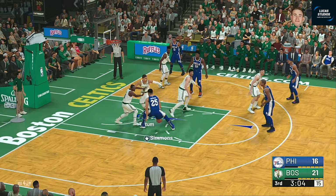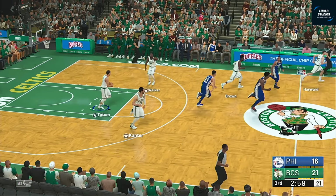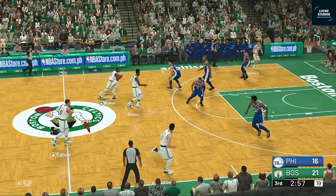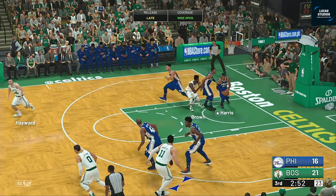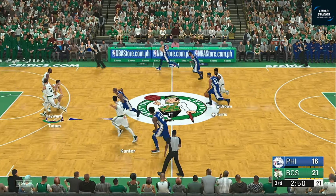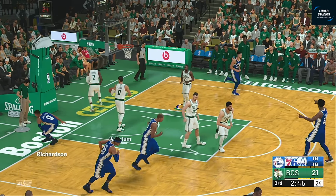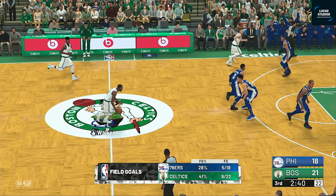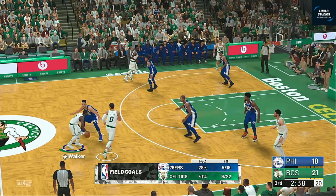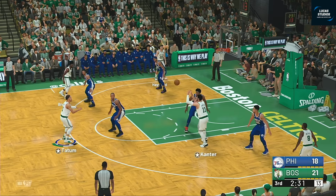Simmons against Walker. No good from Simmons. Boston leading by 5. And Ben Simmons, who missed the first season in the NBA with an injury. Boy, Greg, was he worth the wait. And you knew he'd be a special kind of player after being taken first overall. But he is so unique and how great of a player he is. His ability to command attention on offense without having a great outside shot really is something you just don't see in today's NBA.